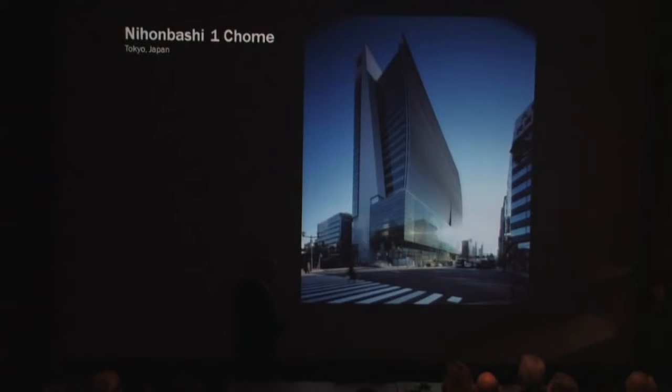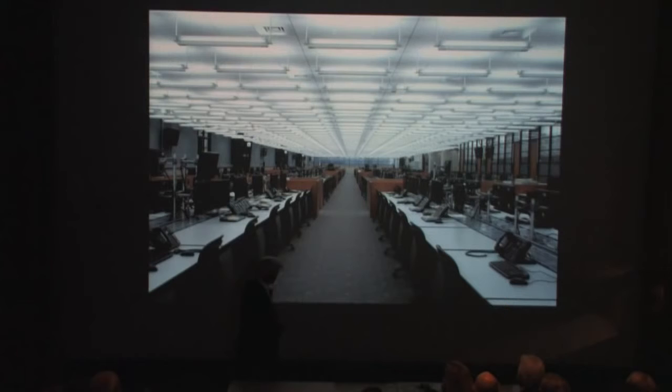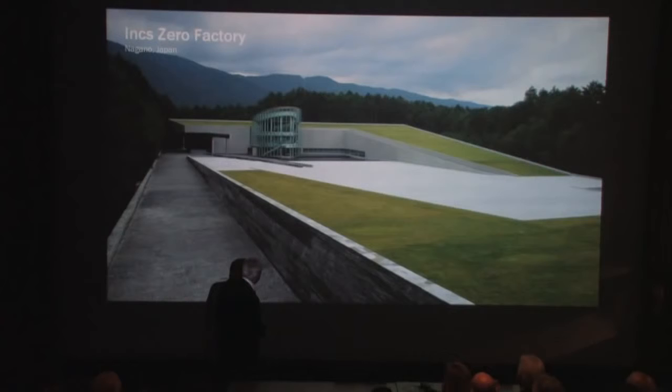And in Japan, for Merrill Lynch, their new corporate headquarters, a very special building. I won't go into all the details, but 55-foot spans for their typical floor works extremely well for trading. Now, this is a unique building for us, a small building, a factory that makes robots. The key was to create a landscape for the roof. And so you arrive in this very beautiful ramped landscape leading into a small structure where the conference rooms and sales rooms have great views.